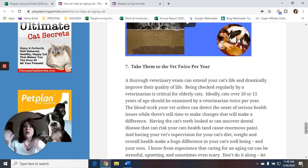But again, you take the cat to the vet, they can see these things. When they open their mouth, when they look into their eyes, they can see these things. And also, if your cat's tongue and lips and gums are blue, that cat's having a hard time breathing. They're not getting enough oxygen. Do you see what I mean? So the blood work can show stuff.